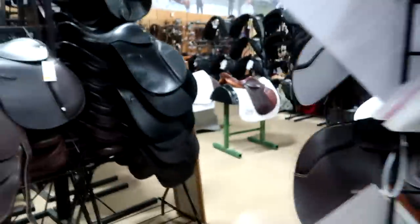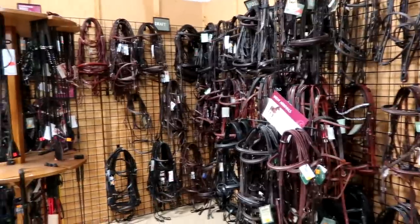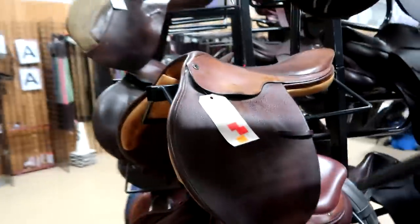They have our saddle here. I think this is, oh no, our saddle's way puffier. English saddles, crops, bridles. Our favorite brand. These ones must be used saddles. We need another one of these.